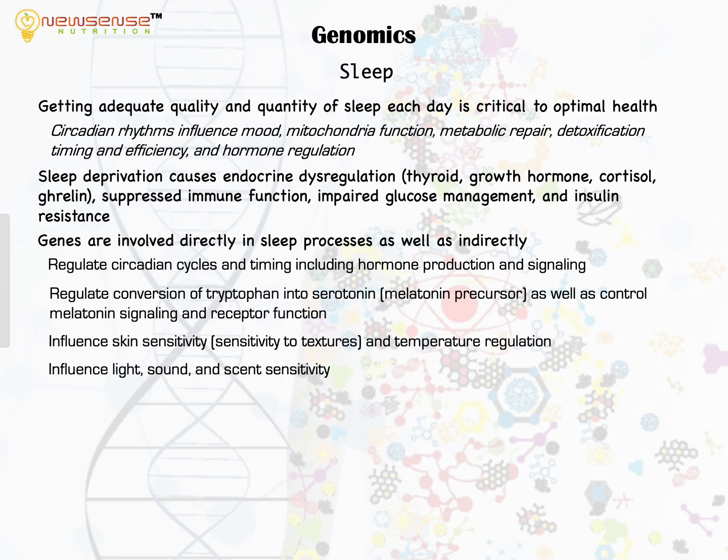So light cues are pretty important for circadian rhythm. Some people are a lot more in tune to sounds or more disturbed by sounds as they sleep. The same thing with scents. So it's kind of interesting to think about these things as they affect our sleep. But one of the things that I found interesting that we found out is there are over 100 genes involved just in olfactory sensitivity or scent. So there can be a lot of different genotypes out there.